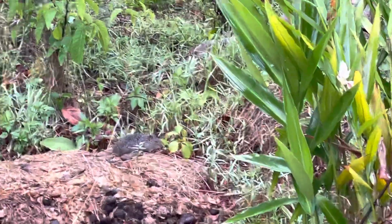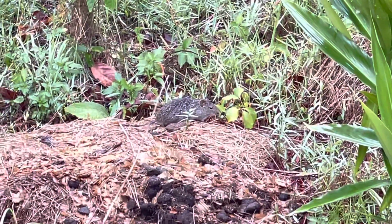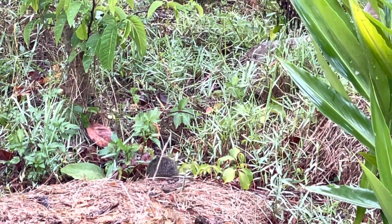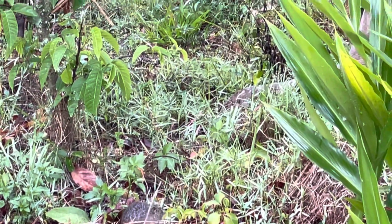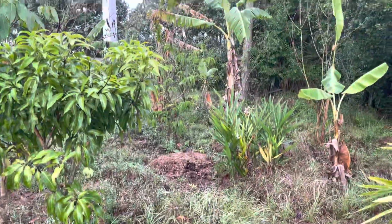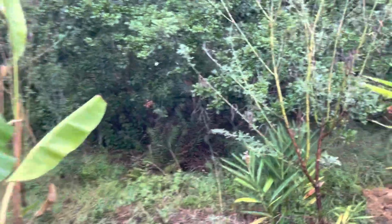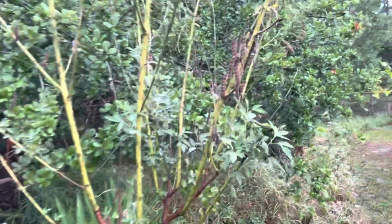Look at that rat. That's a native rat, not your Norwegian wood rat. They live in this tall grass, and they eat the little seeds and stuff. I've never seen them go after the fruit. Other things go after the fruit, and that thing looked happy.